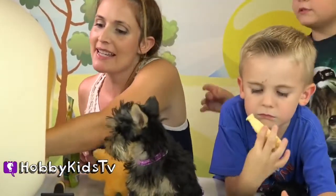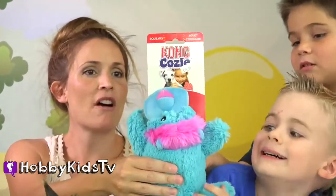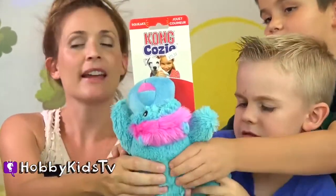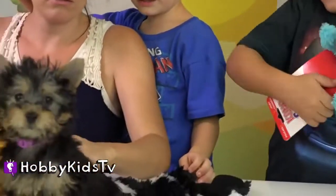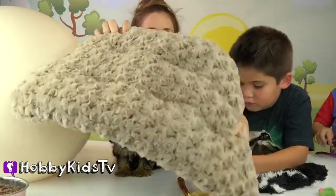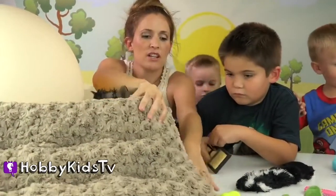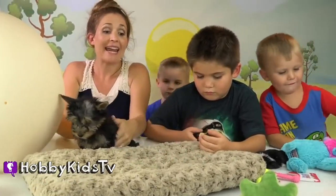I'm excited. The next surprise is a Kong Cozy. And she can chew on that, soft and cuddly. And yes, it squeaks. You guys want to see her go in her little bed now? We have her little bed pad. We're going to put this inside her cage. But for now, we wanted to show you guys her little bed pad. It's really soft and squishy.